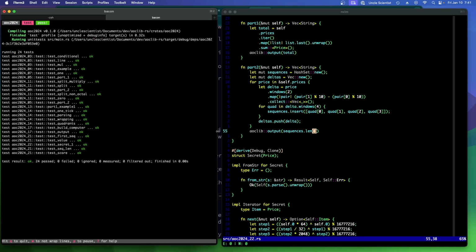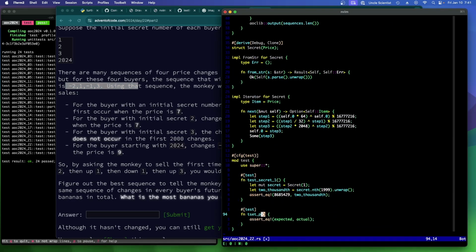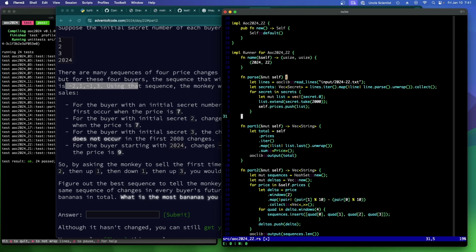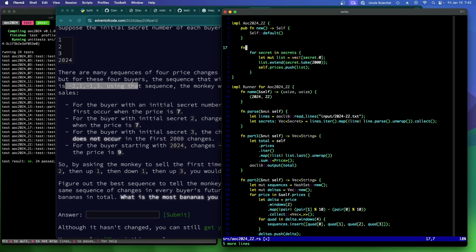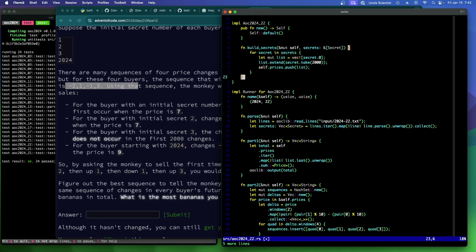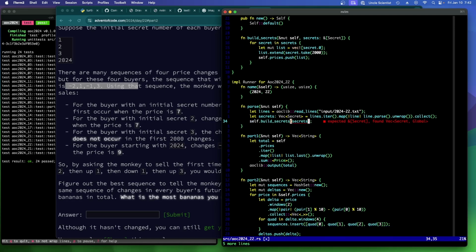Let's flip over to test, and that way we can test this business here. Test part 2. Let's split out the parse, yeah. Let's grab this code here and put it separate so we can actually test it. fn build secrets itself, secrets. It's a vec of price, a vec of secret. Right, and then we can just say build, self build secrets.